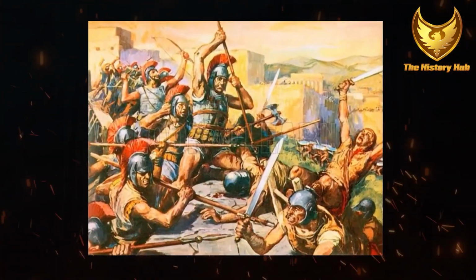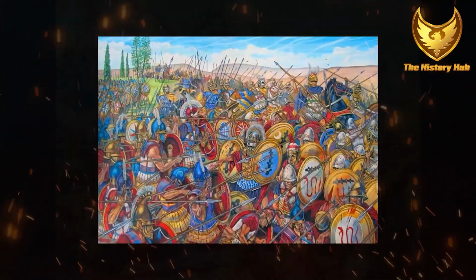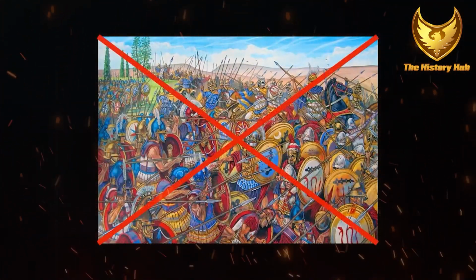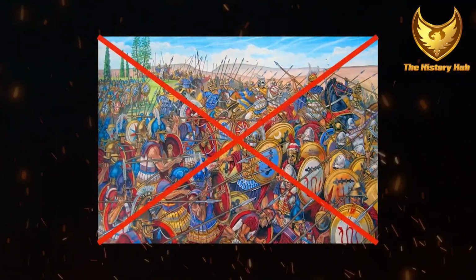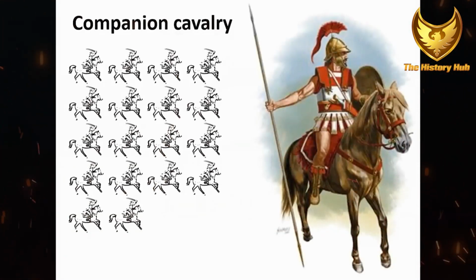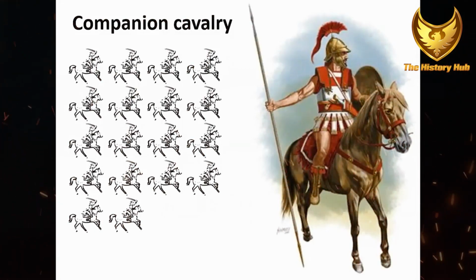Undaunted, Alexander determined to build a causeway from the mainland to the island, using earth and rubble to fill in the sea. This challenge took several months, and it was constantly under attack by the defenders of Tyre. However, Alexander was able to persevere, and once the causeway was completed, he was able to breach the walls and take the city.